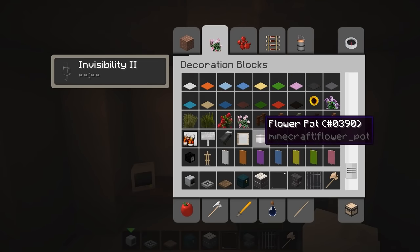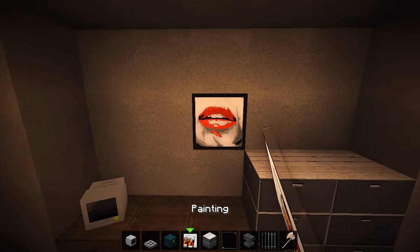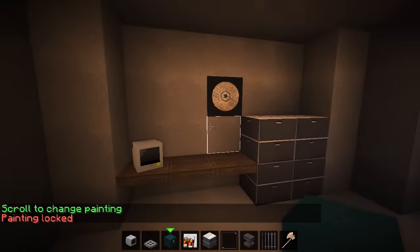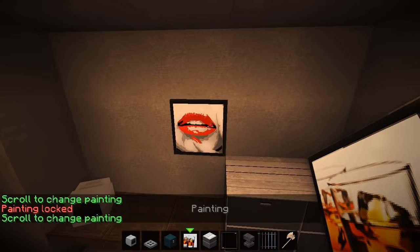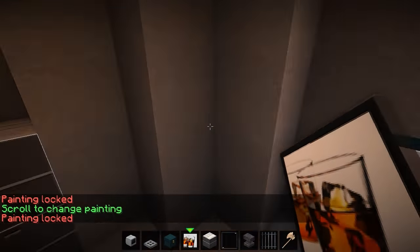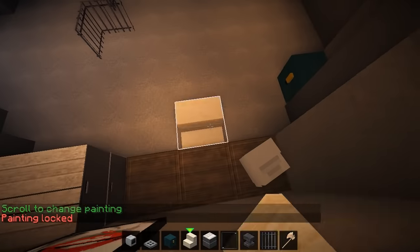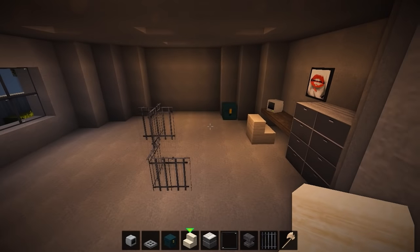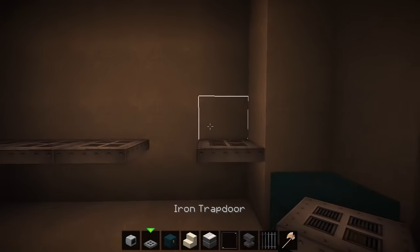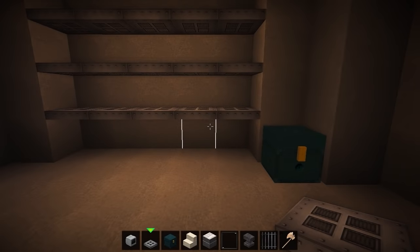I think it's going to be a guy because I'm going to put, sorry to be sexist here, this picture up here, which is the lips, so it could be anyone looking at that picture, I guess. There we go. A little seat, we need a little seat, so what did I select? Yeah, sandstone for the seat. Boom, like that. Let's have some shelves here, iron shelves, for all the storage bits for your helicopter to repair it.